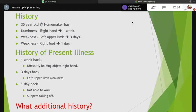So what are the infiltrative diseases producing mononeuritis multiplex, and what history do you want? What all infiltrations can produce the problem? One is sarcoidosis. So what history do you get in sarcoid? There will be involvement of other cranial nerves. Cranial nerve involvement is more common in sarcoidosis. Skin involvement and any pulmonary symptoms. Skin and respiratory system.